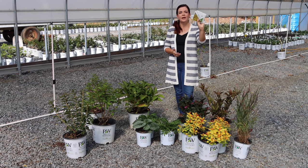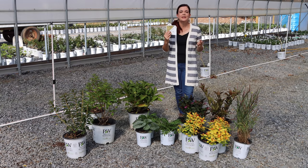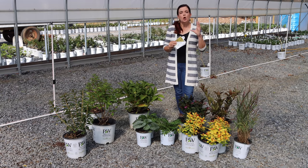Now you will notice that I have a handful of tags in my hand because one of the many reasons that we love Proven Winners is because they give you great plant information in the tag. It is fantastic. So if you have a Proven Winners plant and you're not quite sure what to do or the specifications on it, if you're in a nursery, open up that tag and look at it. Also, their website has invaluable resources on it. Great pictures, everything you've ever wanted to know about their plants.